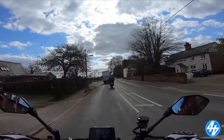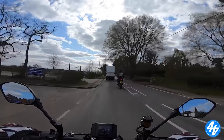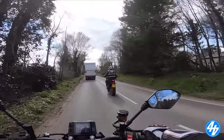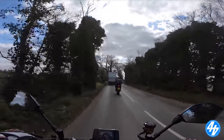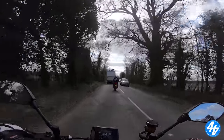If there was anything about this bike that some might dislike, it would probably be the looks. Now, I really like the look of it, but it is a little bit edgy and a little bit different and a little bit out there, so for some it might be too much. But I like it, but again, that's subjective. I can't really comment on that.